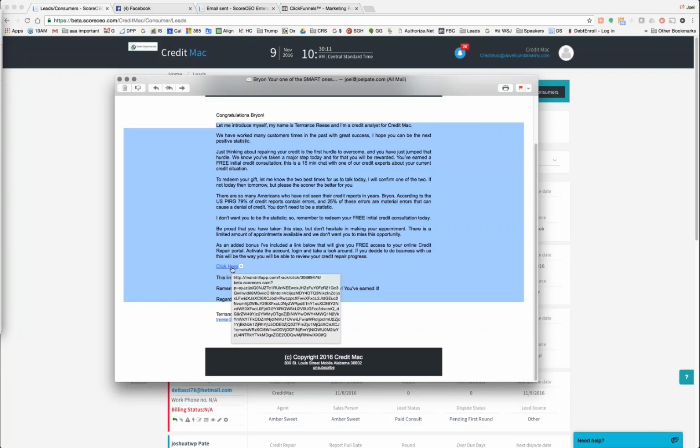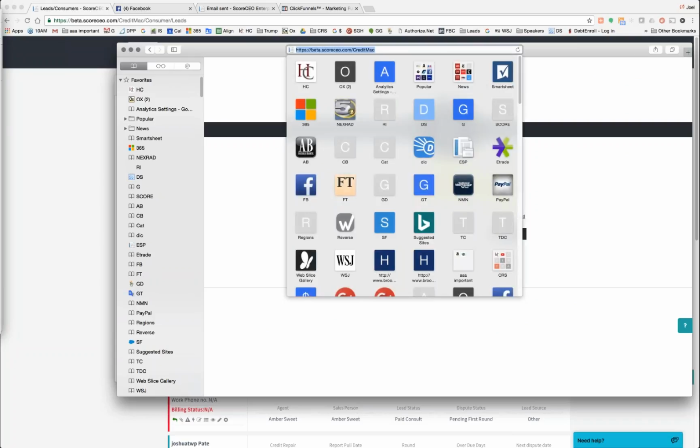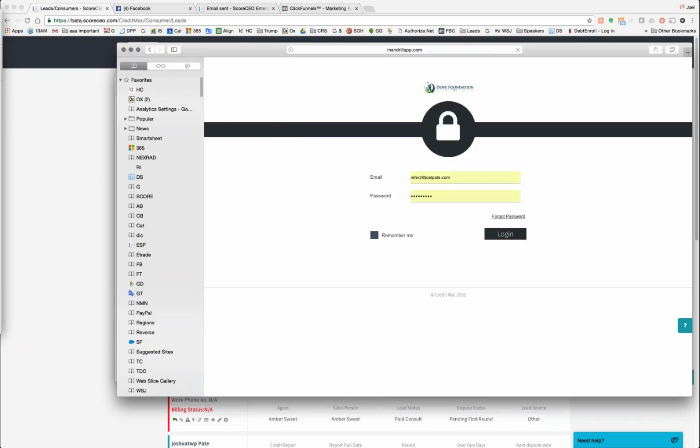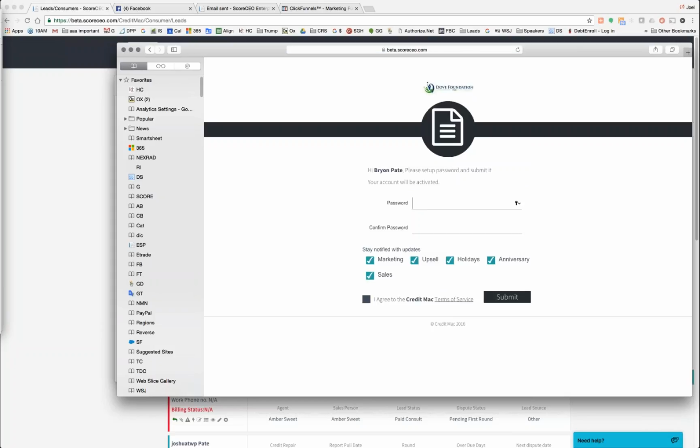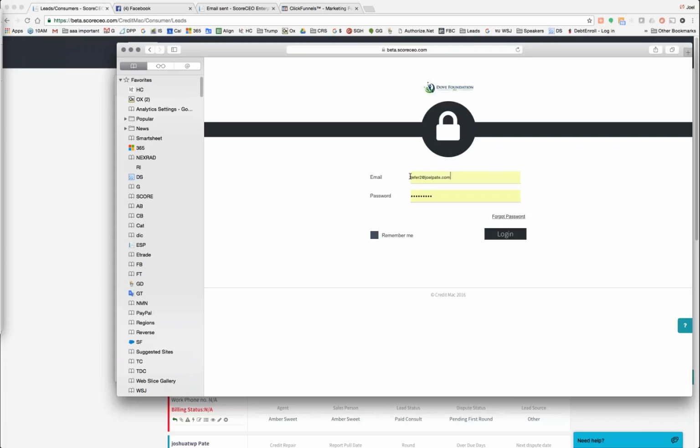Now, what a customer is going to do is just click on that link. But what I'm going to do so I can manage what browser it comes up in, I am going to do it a little bit differently. I'm going to log out as the referral agent. I'm going to copy and paste that link here. And now the customer has the ability to activate their account. Now, they don't have to, but if they do, then you may have a better customer. And you may want to use some of the features of the system. Now, let me go ahead and log in as this guy so we could go to the next step here.